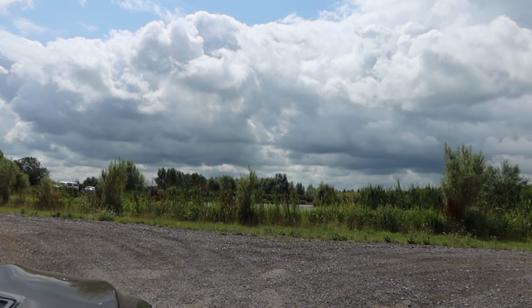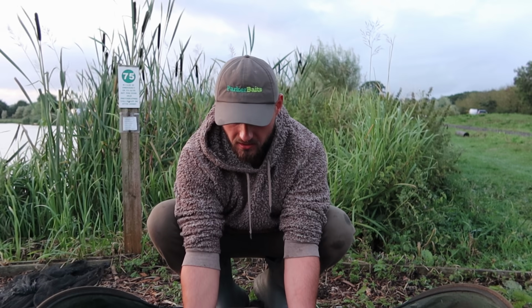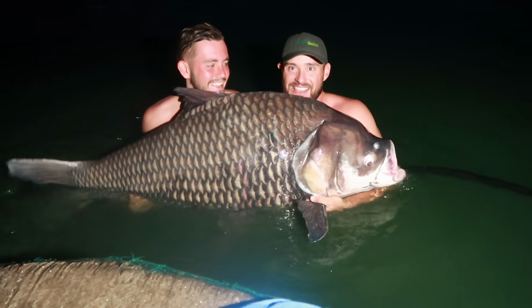And then after that, myself and Ian, who is behind the camera at the moment, we're actually heading to the Clover Lake on the complex. Now, I've only fished here once before, I'm quite excited, and it's been a couple of weeks since I've been back from Thailand, so I'm absolutely clucking to get out and catch some absolute rhinoceros pigs, hopefully.